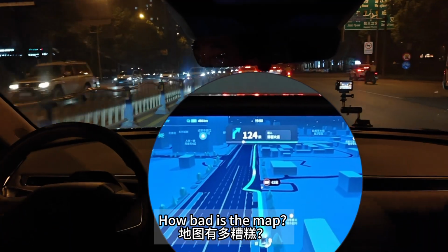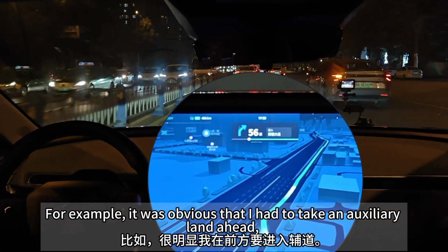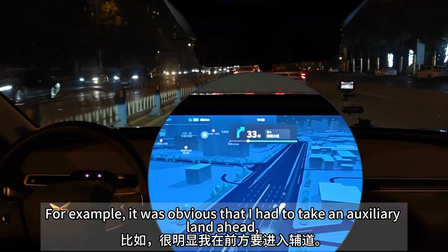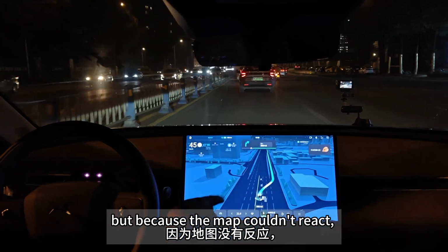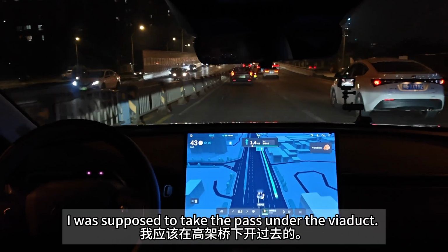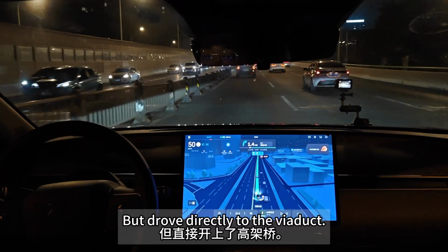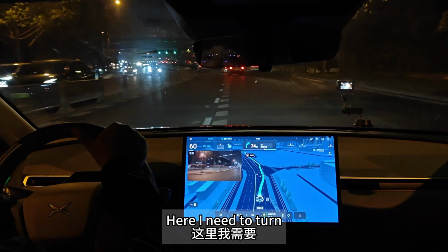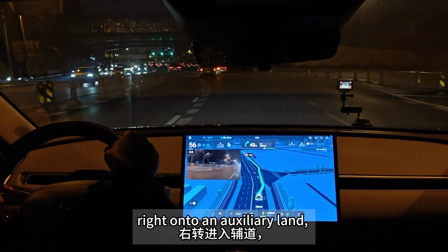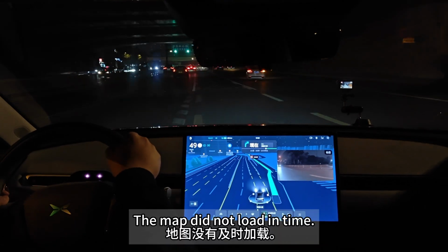How bad is the map? For example, it was obvious that I had to take an auxiliary lane ahead, but because the map couldn't react, I was asked to drive onto the viaduct. I was supposed to take the path under the viaduct, but drove directly to the viaduct. Here, I need to turn right onto the auxiliary lane, but after I entered the auxiliary lane, the map did not load in time.